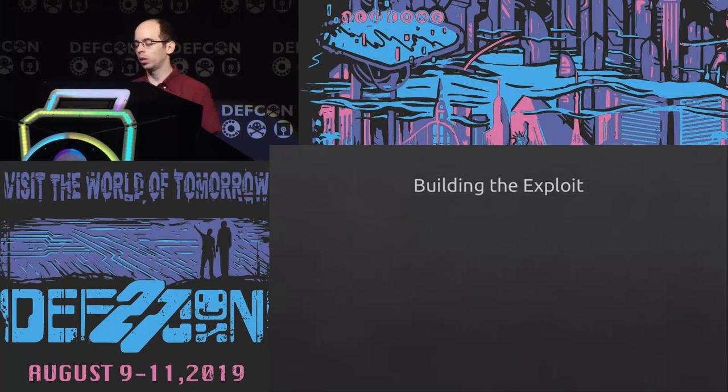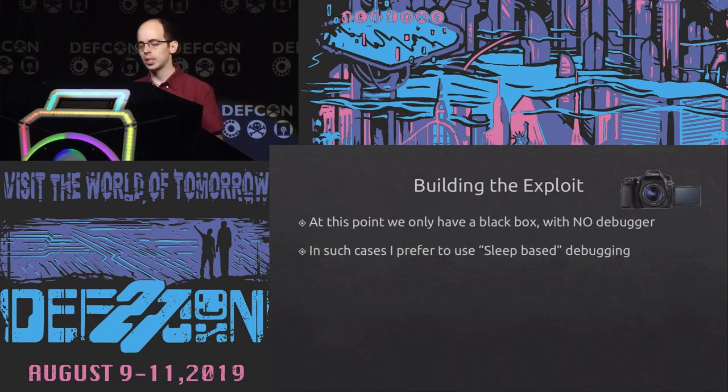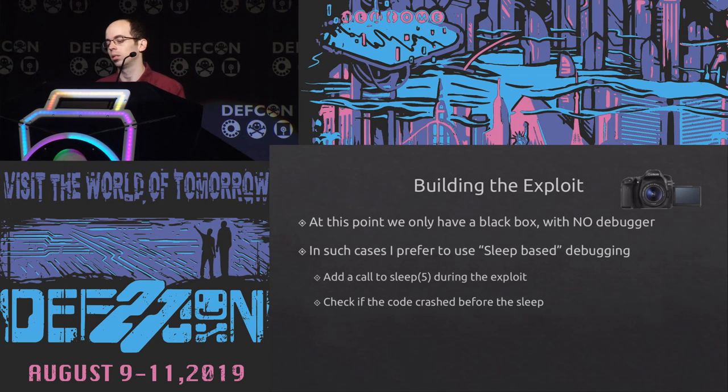When building the exploit, we need to remember we don't have a debugger. We only have a camera and that's it. It's a nice little black box. We can see it, but we don't have a debugger for it. In such cases, I usually prefer to use what I call sleep-based debugging. You simply find a function for sleep somewhere in the firmware, and you add a call to sleep 1, 2, or 5 somewhere inside your exploit. If your exploit took 5 seconds and then it crashed, you know you reached your breakpoint. If the code crashed immediately, you didn't reach your breakpoint. In this way, you can debug your exploit without having a debugger.